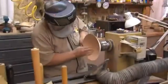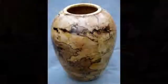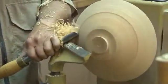Jerry also teaches wood turning at Parkland College and CU Woodshop in Champaign, Illinois. He sells his work at art shows around the state and at the Urbana Farmers Market. Oftentimes, he'll set up a lathe and demonstrate wood turning for the public.